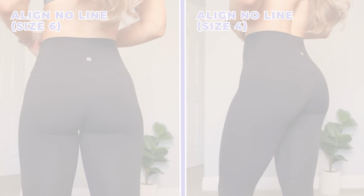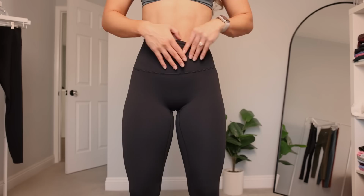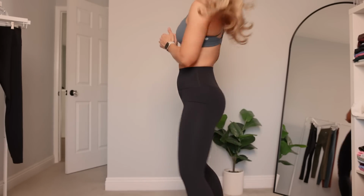That's something I always liked about the Nulu fabric. It is soft and naked feel, but it still hugs the body very well. So I'm definitely preferring the size. I'm not getting squeezed. And then finally, again, full length view.